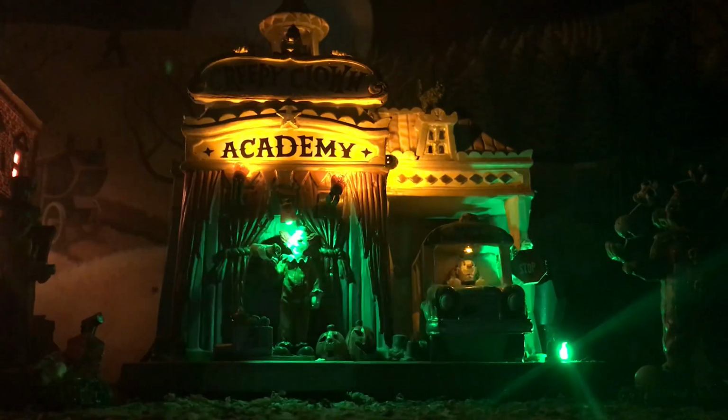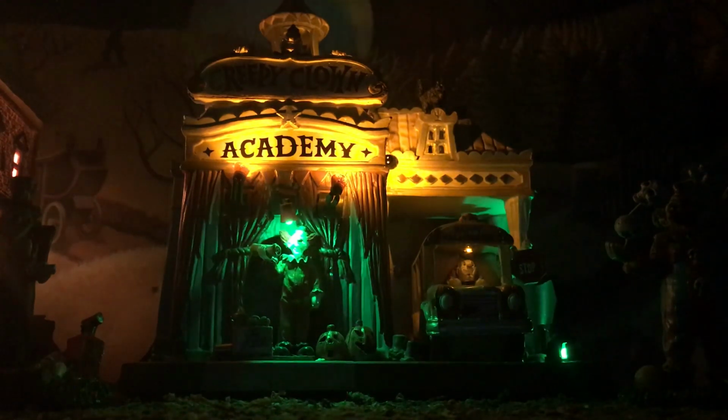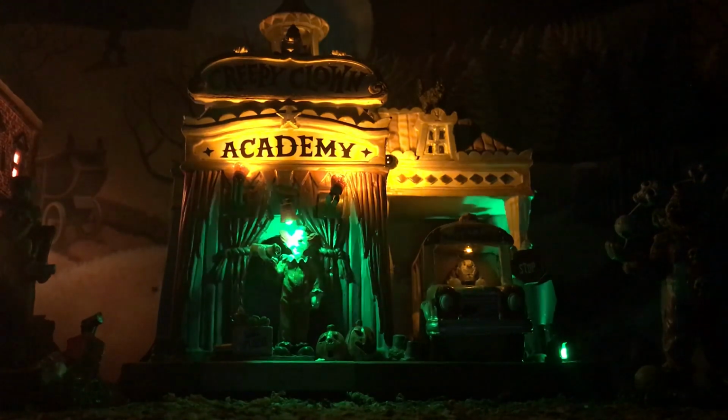So Creepy Clown Academy, this came out brand new in 2015. Actually, the first year that I was into Spooky Town that I decided to start collecting. I remember this was at Michael's that year as an exclusive. It was introduced the next year in the regular part of the line, and it's still available. So the theme of this building, this is like a clown college.